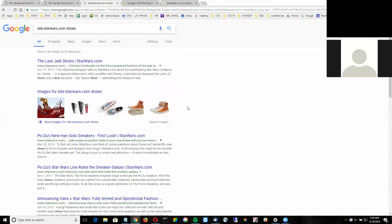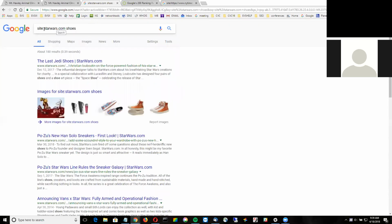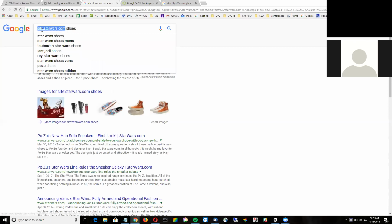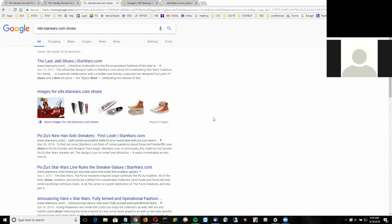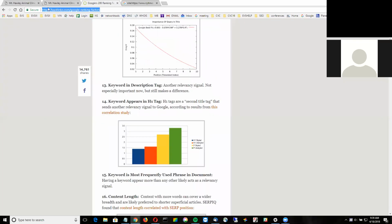So here you go. Here are some shoes. My goodness, some of these are ridiculous. But you can find anything you want. Site, colon, the domain name, and then what you're looking for. And then you don't even have to worry about going to another page. So hopefully, if nothing else, you get a little bit of help with that.